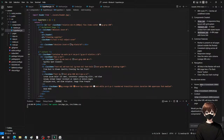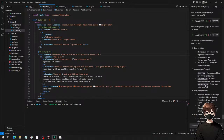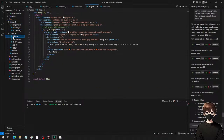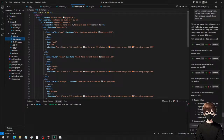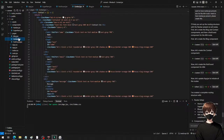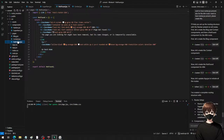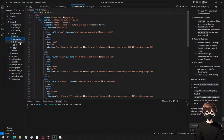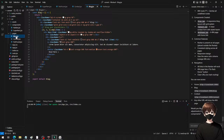Localhost 3000. Okay, so there seems to be a confusion here because const blog, const contact, not found. Okay, the confusing part is that it says localhost 3000. Is it suddenly using TypeScript or something? Let's see what happened.